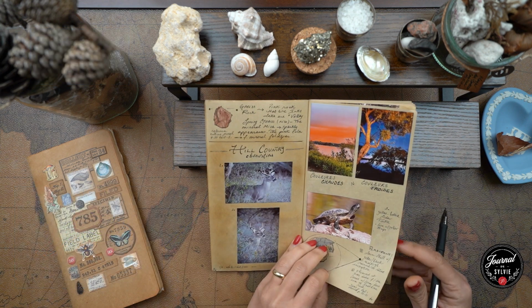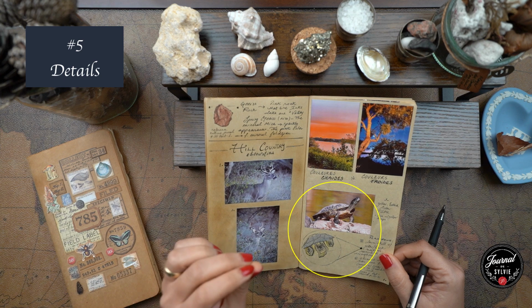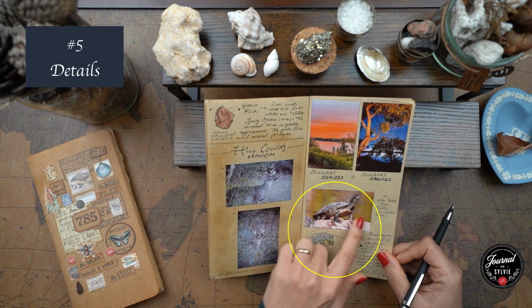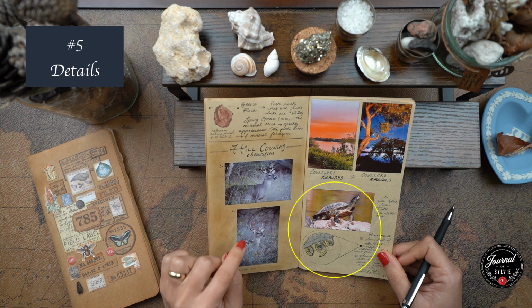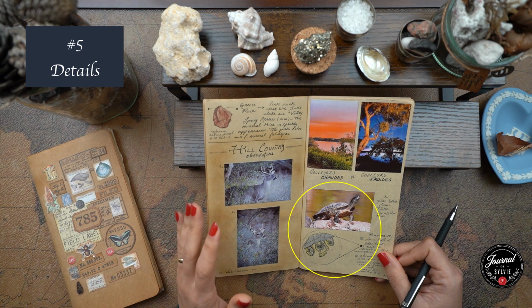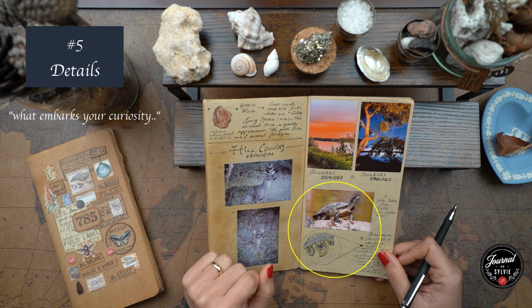Technique number 5 is to zoom into details. Look closely at little details. Fascinating will be the results of what you capture. Let me give you an example with this turtle. There are a lot of fun facts and important facts that someone can write about this turtle, but remember, the objective of this nature journal is not to capture every single piece of information, it is to actually see what specifically sparked your curiosity.